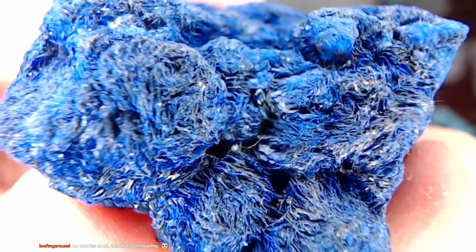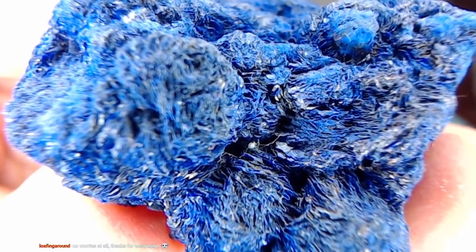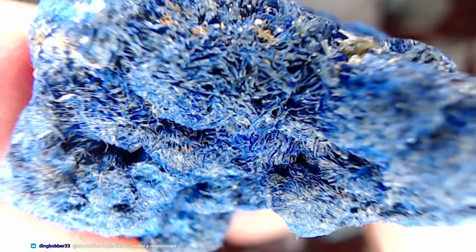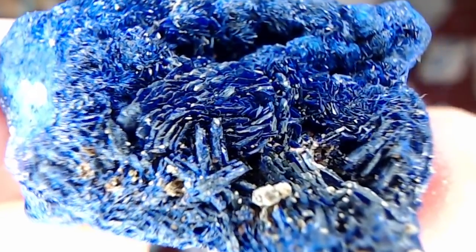Here's azurite. Wow, look at that. What a magnificent landscape. Just imagine eating the fruits that grow on this. I wish. I used to know a lot of these. I took geology and geophysics, but I forgot all the names. Look at this. Looks absolutely beautiful.